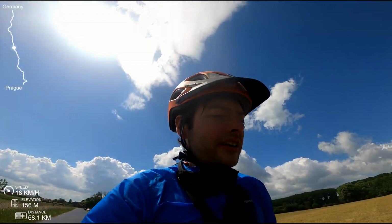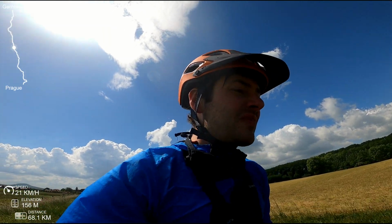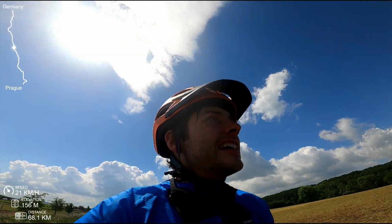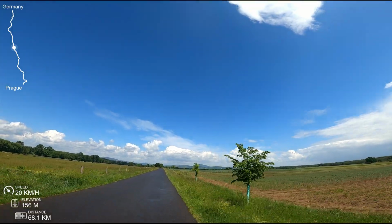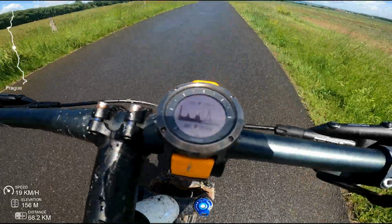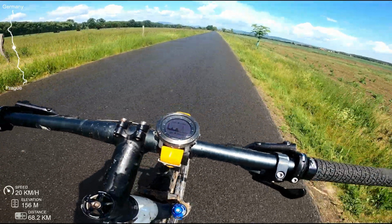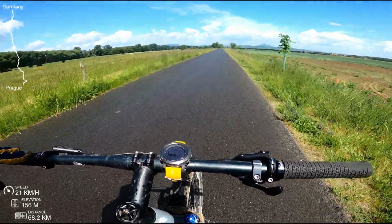So I'm a little bit more than halfway, and I just took a look at the elevation profile, and I'm looking at the distance in front of me, and there's this one really big peak up there, and I think that is probably what I'm going up. If you look at the elevation profile here, it's twice as high as anything I've climbed yet today, but it's still not that much. I mean, this is the Czech Republic. It's not really known for its mountains.